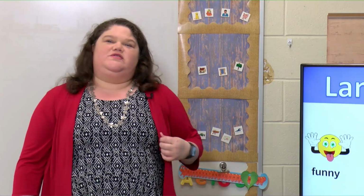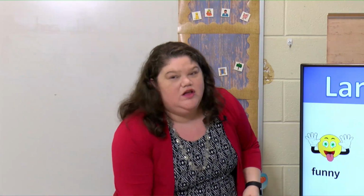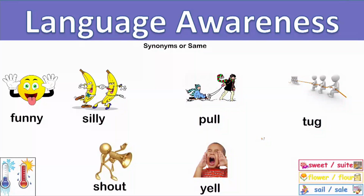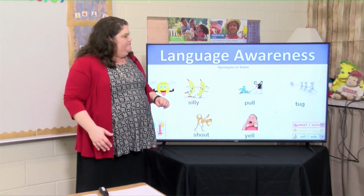Now let's look at our language. Remember, yesterday we did opposite words. Today we are going to look at words that have the same meaning. So right here we have a funny face, and then we have these silly dancing bananas. Funny and silly have almost the same meaning. We could say they were similar. So they have similar meanings.